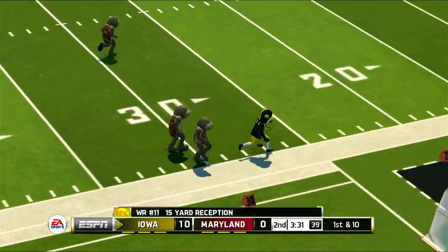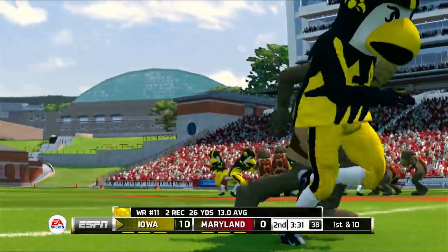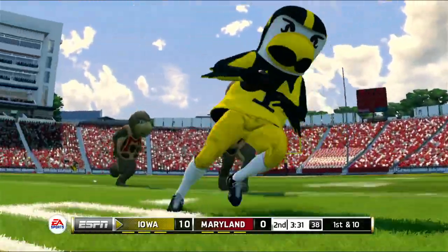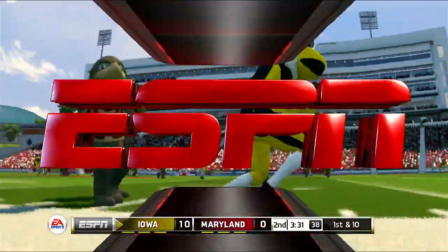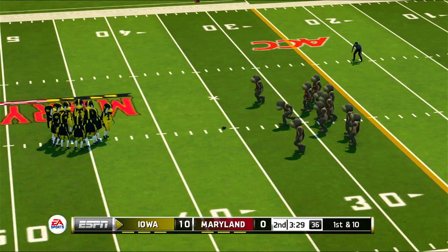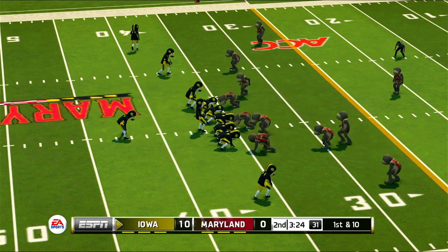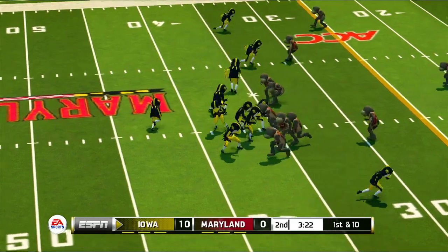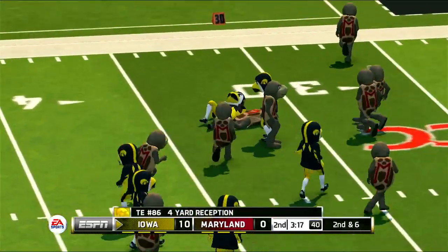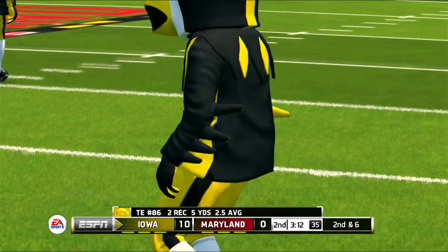Fires quickly, and he's got his man out of bounds right around the 36-yard line. 15 yards. First down. First and 10. Ball on the 36-yard line. Zips it to the tight end. They'll bring him down at the 32. Call it a gain of 4 yards. That makes it second and 6.